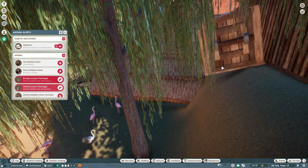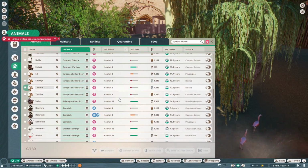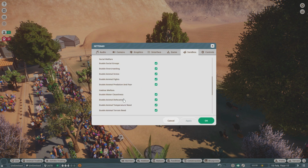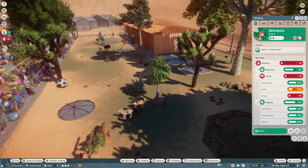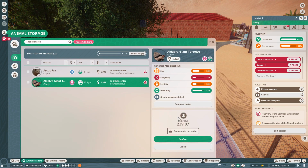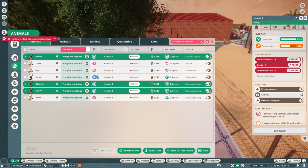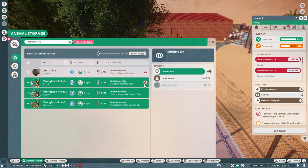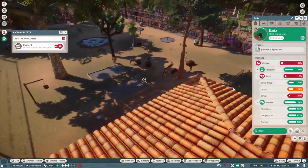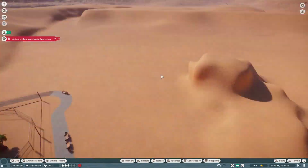So what I ended up doing is in the peacock habitat, and it's a bit of cheating, but I changed the settings so that the terrain didn't bother them. I turned it back later on. I thought I'd try seeing if that was a problem. So I got rid of all but our alpha male pronghorn, and with the rest of the hoofstock, I sold off the younger ones.